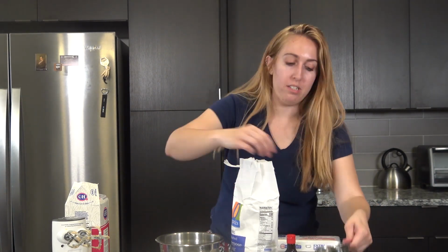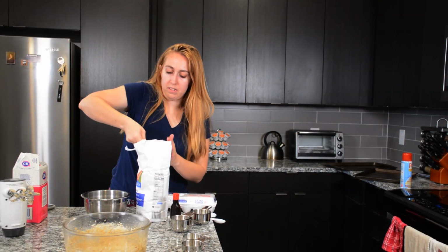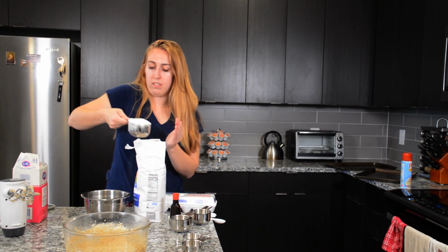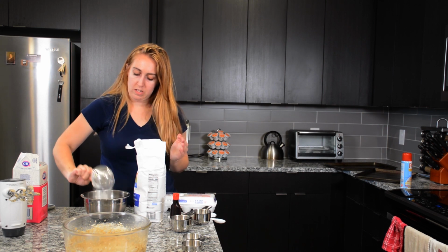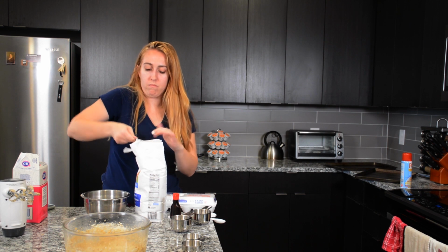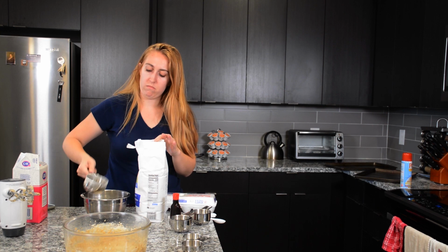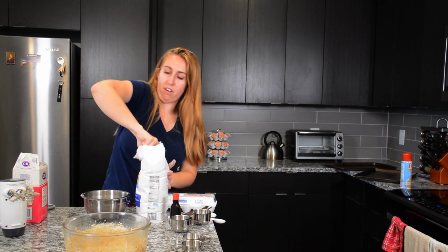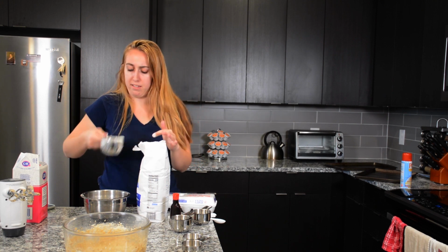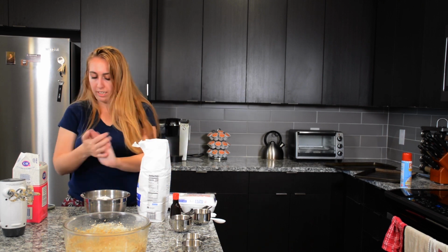Where'd the cup go? All right. This is a heaping one. Might have underestimated what size bowl to use. Definitely, again, if you make a mess, you can always clean up later. All right, flour is added.